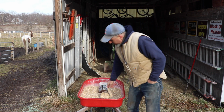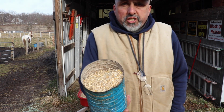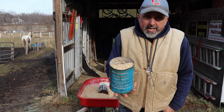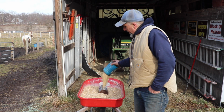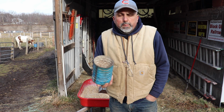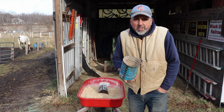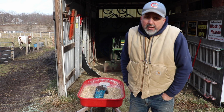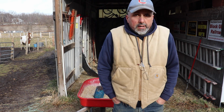What I feed here is a 12% mix. The fat content in this is up just a little bit, just to help keep weight on horses, especially in the wintertime. In the summer when they're on green grass, they don't get any grain. They don't need it. But spring, late spring, fall, and winter, I feed them grain.